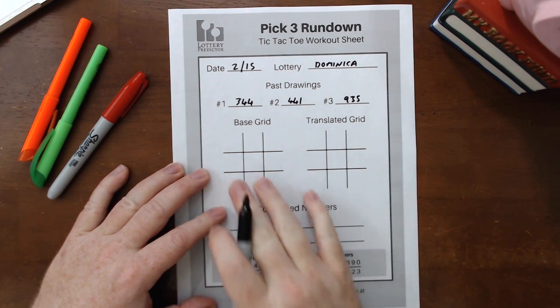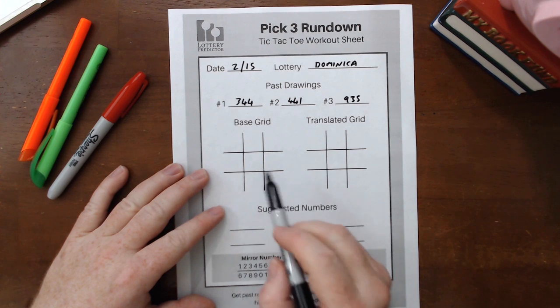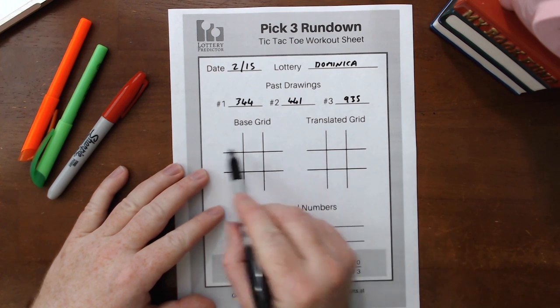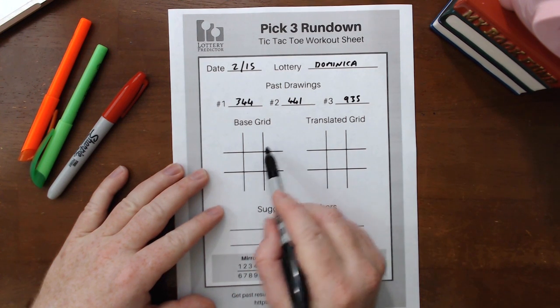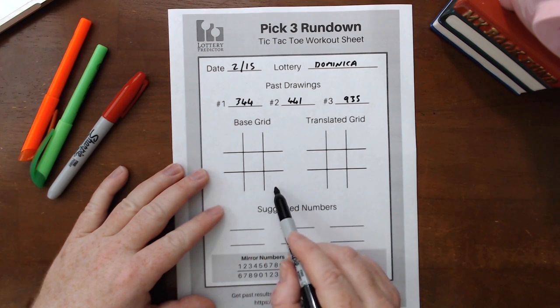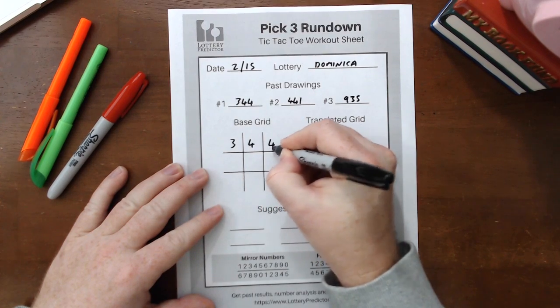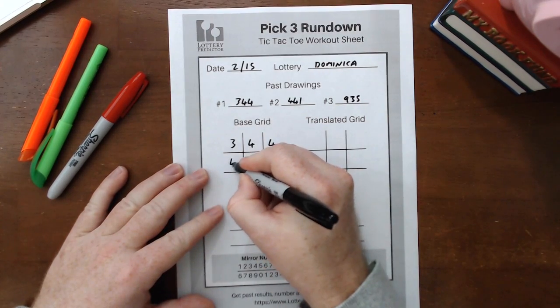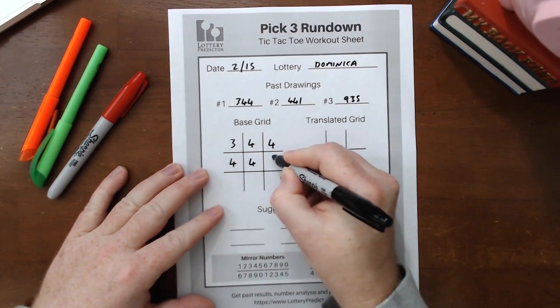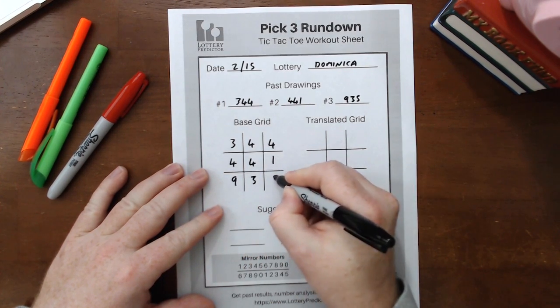And we're going to go ahead and fill in our base grid with our standard pattern this time. So we're going to fill in the top line with the latest result, the second line with the second latest result, and our third line with our third latest result. So that leaves us a 3, 4, 4 there, and a 4, 4, 1 there, and a 9, 3, 5 there.